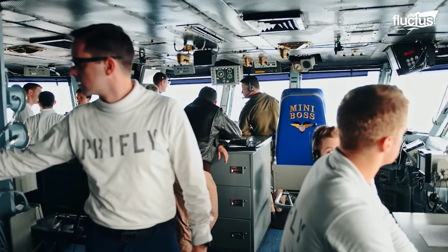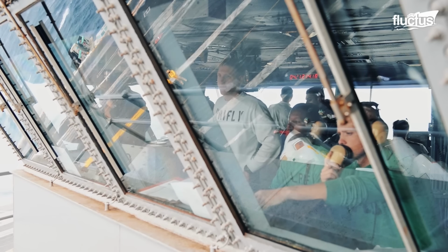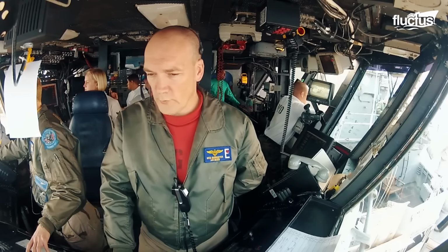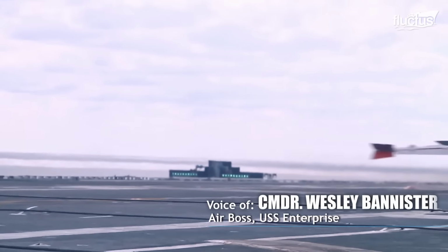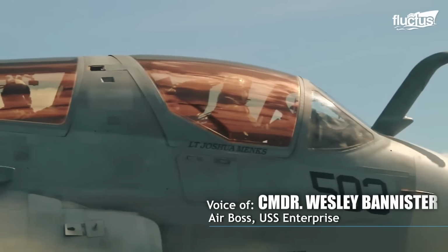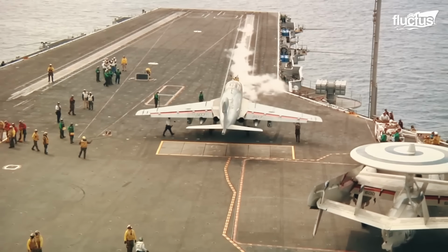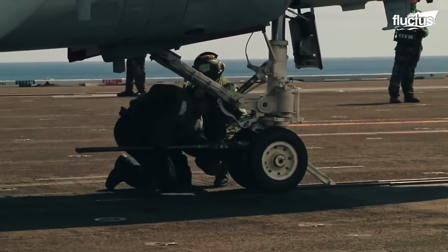The air boss's tower is called the Primary Flight Control, or Pri-Fly, and is on the highest deck of the island. So I have the air department, approximately 600 personnel on board that range in responsibility from aviation fuels to aircraft handling, to aircraft directing, to the arresting gear, and catapults.